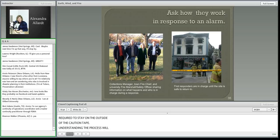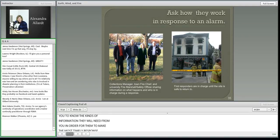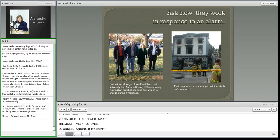Understanding this chain of command and reporting structure can be confusing, especially if you're a separate organization within another governing authority, like a library within a university or a museum within a government agency. Universities often have their own layer of safety and response. They usually have their own police department and maybe a safety officer, but they commonly rely on the town fire department for fires.